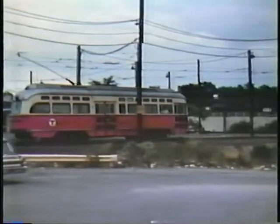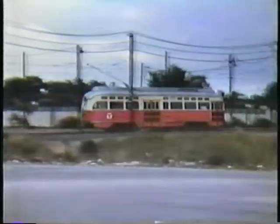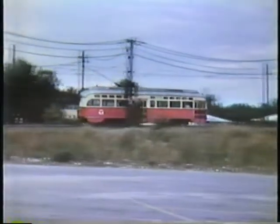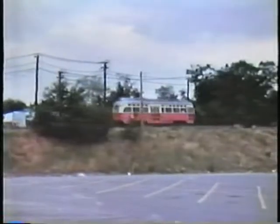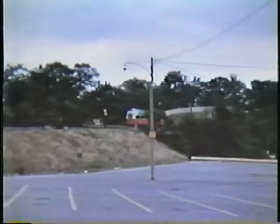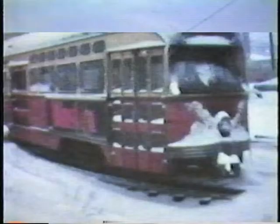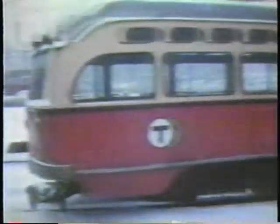Sunday schedules required only single car service. On other days, two or three car trains were normal. PCC cars head inbound as seen from a less fortunate mate.